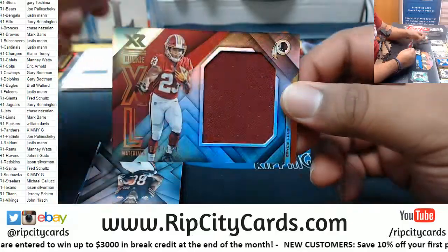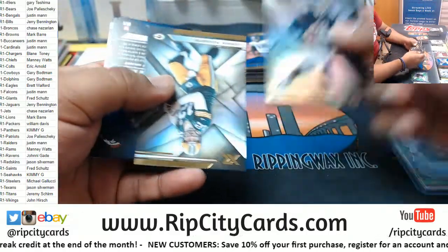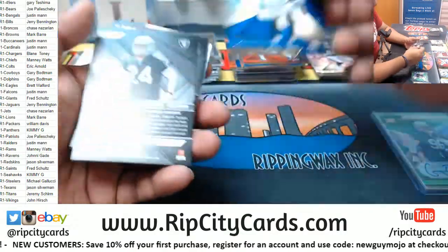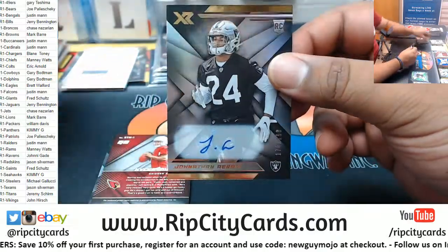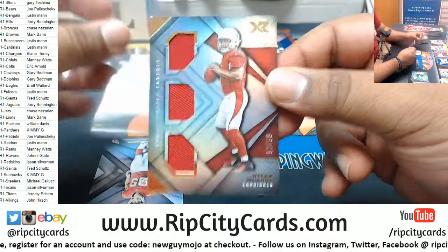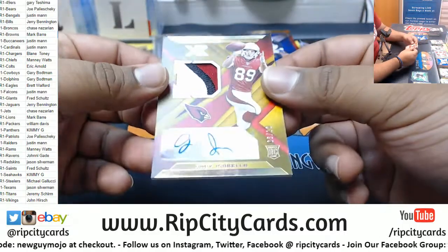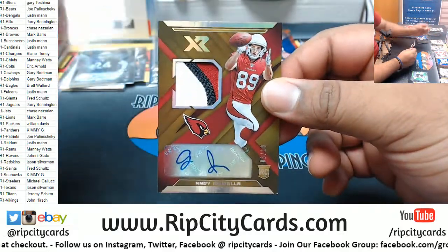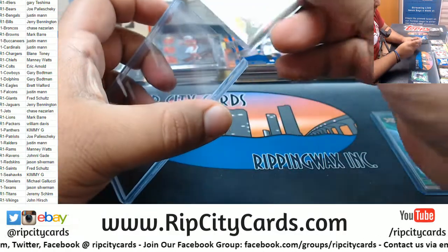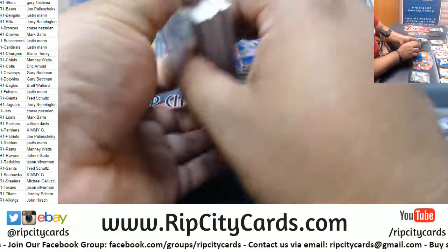Bryce Love, 149 Redskins relic. Singletary, 249 Bills. Miller, 199 Broncos. A Jonathan Abram auto, 199 Raiders. Kyler Murray, 1099 Cardinals triple relic. We got Andy Isabella, 6/10 RPA for the Cardinals. Oh, that's nice looking. Wow, another auto to 5.